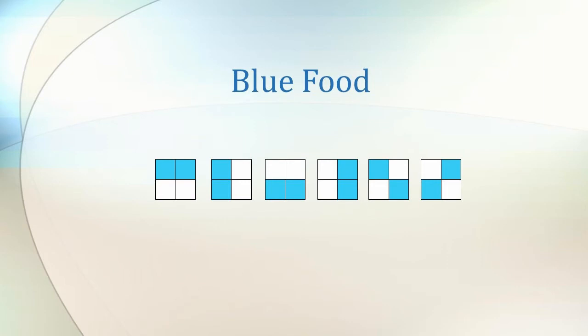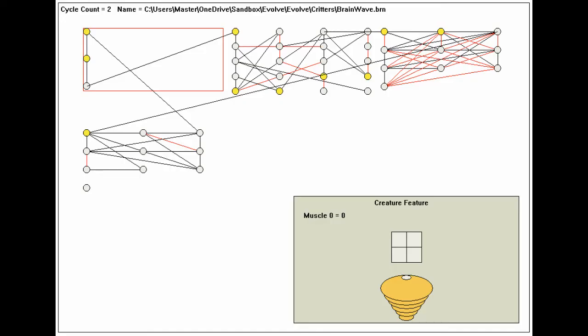In this world, 2-quadrant blue food is the most nutritious and the most energy efficient to consume. Of the 16 food combinations, 6 are blue. This adaptation produces a critter that eats only blue food. This critter has evolved an additional layer to its visual cortex that provides more sophisticated pattern recognition.